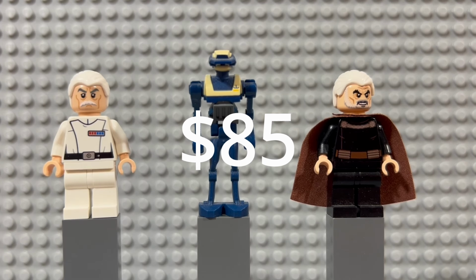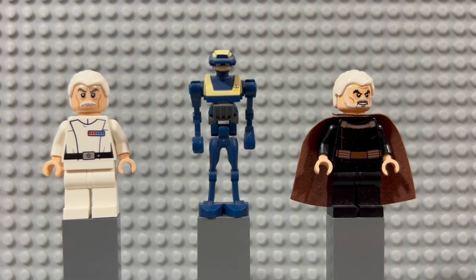And why is that? Well, first he jumped up in price when Andor appeared and he showed up there. And so he jumped up quite a bit there. When I made this video about 2 years ago, I think he was worth about $70-ish. But he's jumped up even further again, and that is almost likely due to the Clone Wars Yularen coming out in the UCS Venator set that just came out. So he has jumped up quite a bit in the past few years.